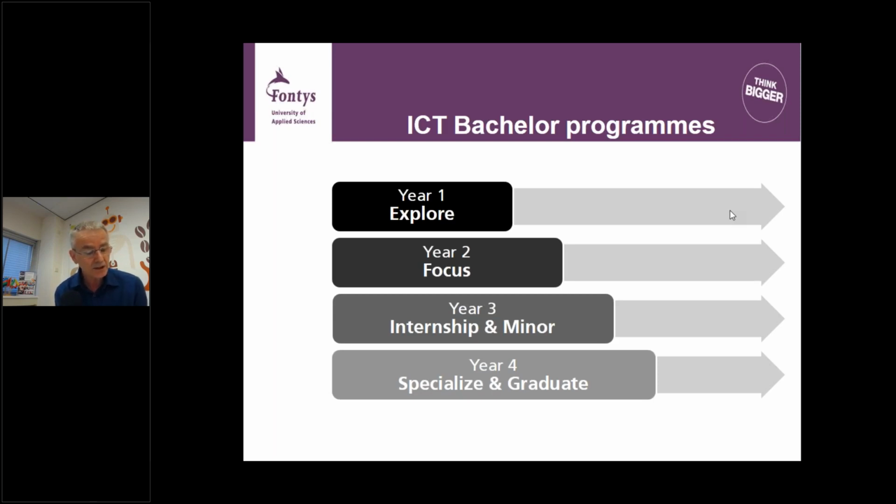Fontys ICT in Eindhoven has developed an intensive cooperation with more than 100 leading ICT companies in the region, the Brainport region. This cooperation results in the latest ICT developments and, if required, leads to new specializations. So you are sure that your ICT study program is always up to date and fits in well with what employers expect from you as an ICT graduate.